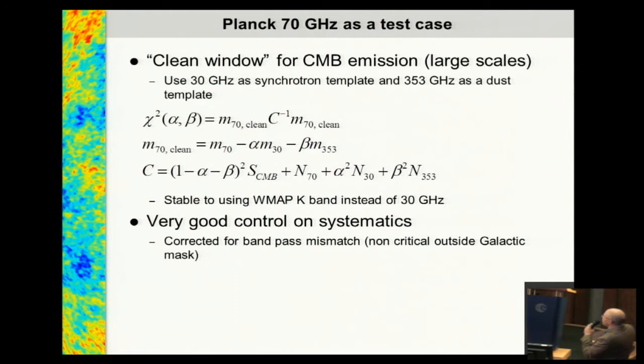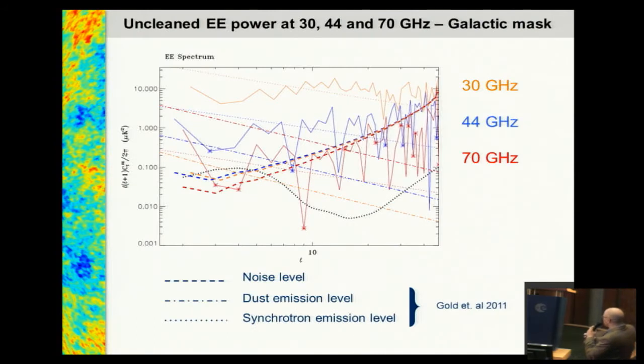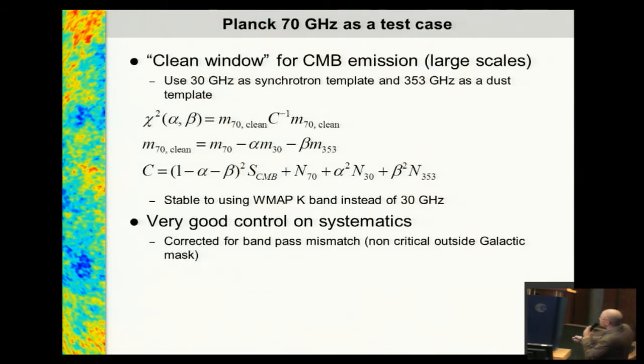And so you get a clean map by removing some fraction of the 30 gigahertz, some fraction of the 353 gigahertz. You play a game with the covariance matrix that has to do with noise and the CMB signal, which is corrected. Sorry, for the CMB loss due to the fact that there is CMB also in 30, and there is a very small amount of CMB visible in 353. And we have repeated the same game also using WMAP K-band instead of 30 gigahertz, and results are stable.